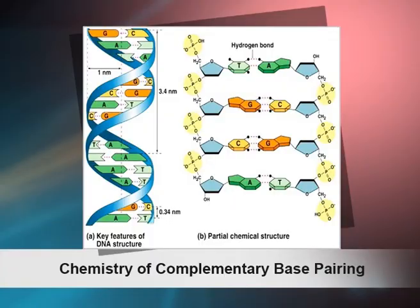The strands are linked by a regular base pairing between the two strands. A, that is adenine, is paired with T, that is thymine, through 2 hydrogen bonds. G, guanine, is paired with cytosine through 3 hydrogen bonds. Please see the figure on screen. This shows the chemistry of complementary base pairing.